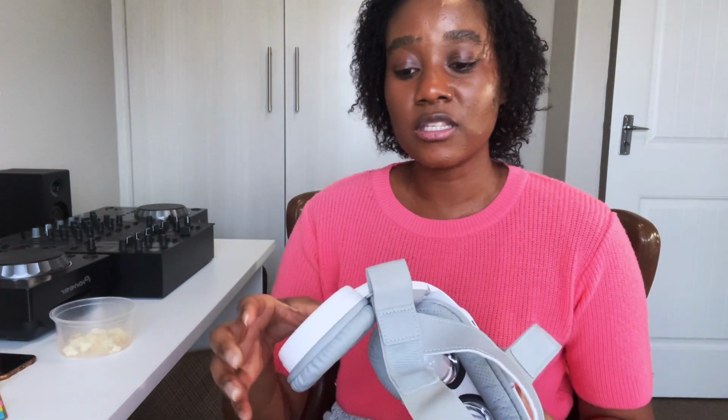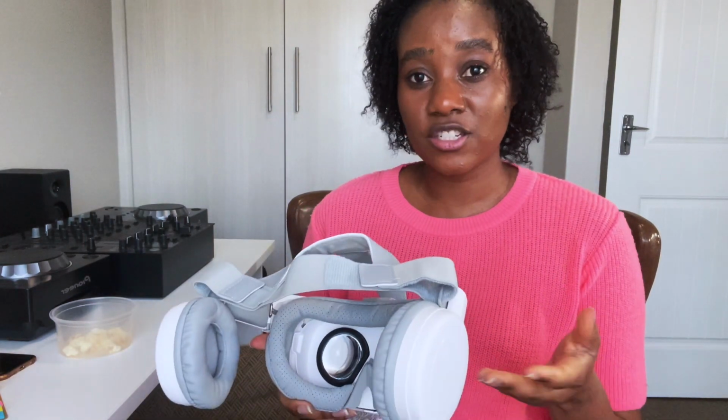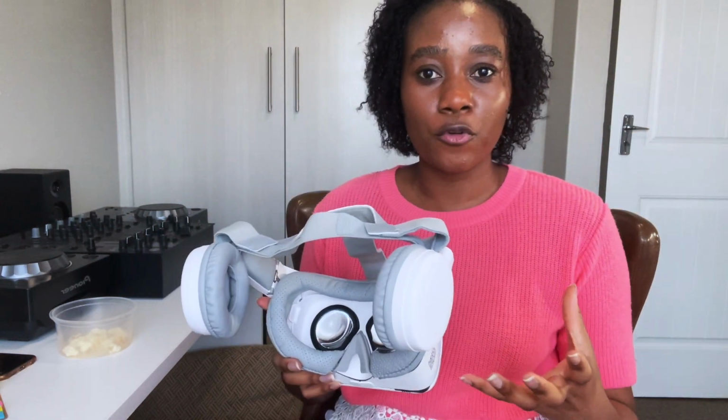Honestly speaking, I feel like a lot of the headsets should have such features where you're able to customize the fit, so it's more comfortable for you.